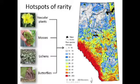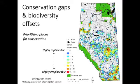So you'll notice that the mountains in particular, the foothills, some of the grasslands area, many areas of the moraines near Edmonton, all of these areas have fairly high biodiversity. Parts of the boreal forest, less so, but some places such as McClellan Lake up in the oil sands are quite important. Now the challenge is, how do we find the places to best represent and conserve these species?